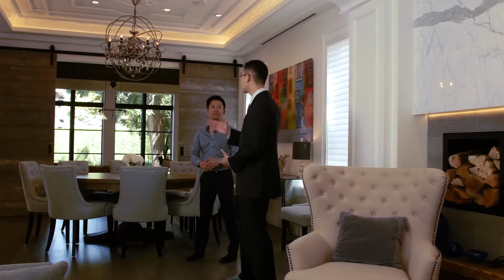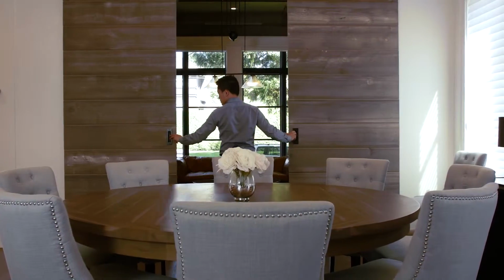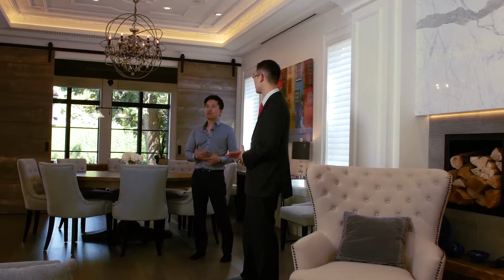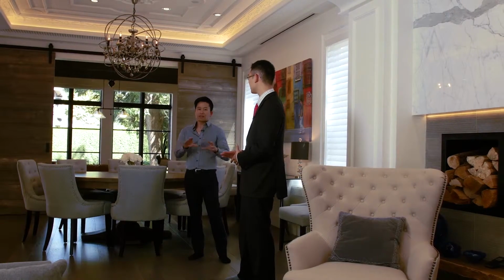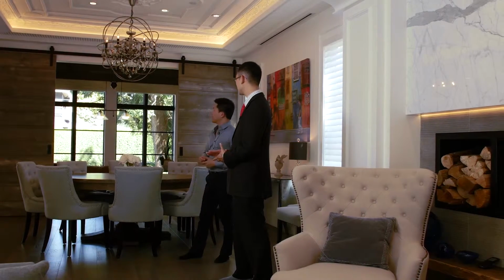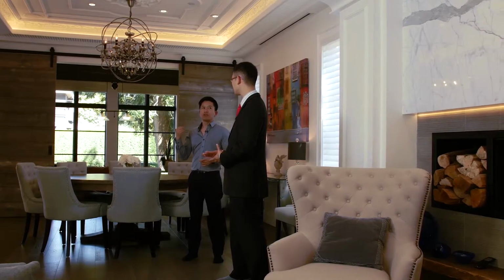Yeah, I've noticed the barn door is very unique. It's consistent with your theme of the French chateau. Tell me a little bit more about that. Yeah, so the barn door, what I really wanted to do with this house was bring in that French country feeling. So that rustic barn door really helps with it, but then it's a very modern interpretation of it.